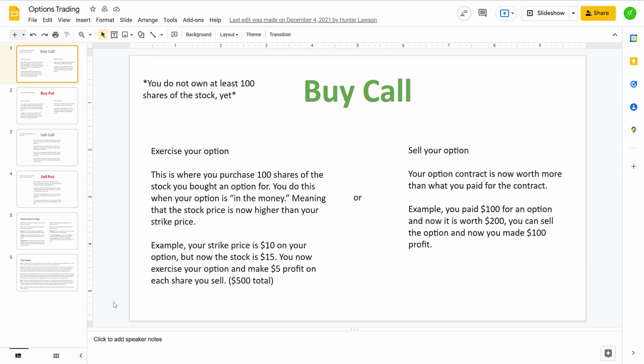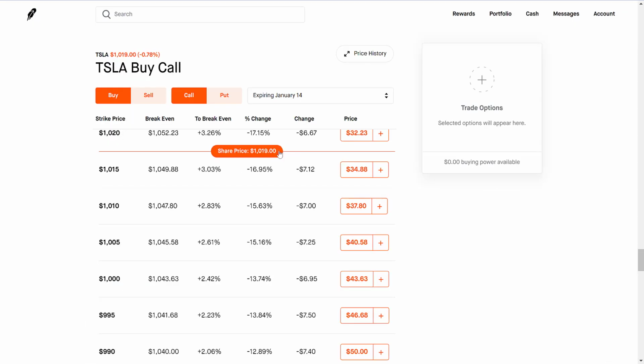So this is, you could own 100 shares, but necessarily you don't need to own 100 shares of the stock yet, and most of the time you do not. So there's 2 different things that could happen. This is where you purchase, whenever you buy a call. Sorry about this. Let's actually get into this first.